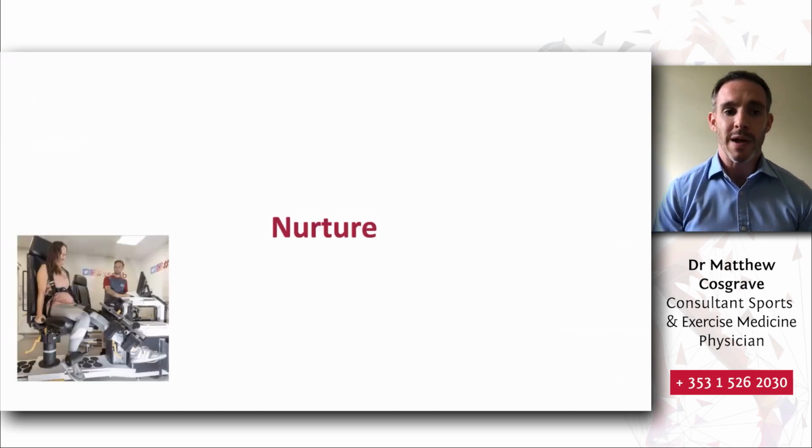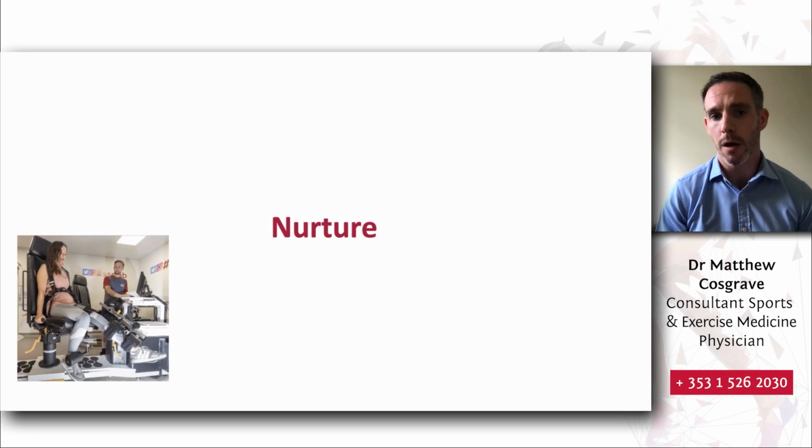Then if we think about what we can actually change, one thing for sure is that in general, women are not as strong as their male counterparts. And if we think specifically about the ACL, there is something we call the quad hamstring ratio. Traditionally, female athletes would have a bigger difference in the quad hamstring ratio than males would: very strong quads, but relatively speaking, a weaker hamstring complex. And so if we can concentrate on getting this ratio closer together, then that's certainly something that can improve things.